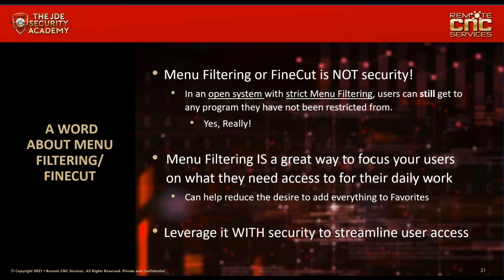Menu filtering, I'm a big fan of. It's a fantastic way to focus your users on what they need to do for their daily work. They don't have to try to hunt through their huge menus to find everything that they need to do. They don't have to add everything to favorites. It's a small, focused, and concise menu for the end users. As their job responsibilities change, the menu visibility for them can very easily change with it.